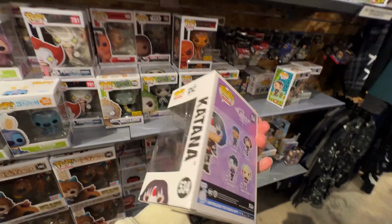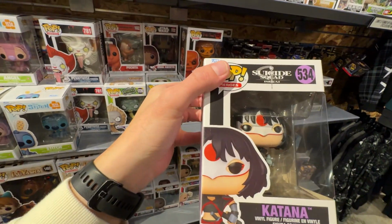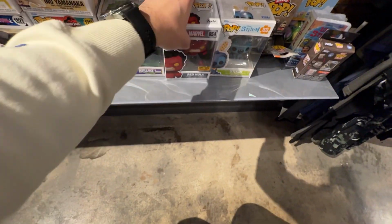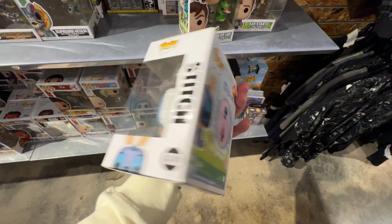We have some Suicide Squad pops, which I've never seen the katana, so I figured I'd show that one off, guys. And then looking around, guys, I know Red Hulk does have a chase, so I was looking for that. And also this Easter Stitch, a random pop for sure, but that's Hot Topic.